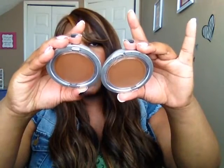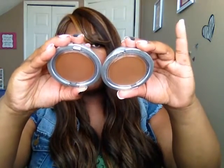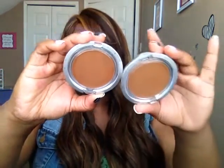So here are the two colors that I got, and these are the Prestige TouchTone cream to powder foundation. I got it in the color brownie and in the color coffee bean. Once you start swatching them, they're really creamy and they're easy to blend, and they go on like a cream and then start taking on a more powder finish when you're done, but they don't make you look caked on. I really like the formula, and the consistency is nice, at least in these colors.